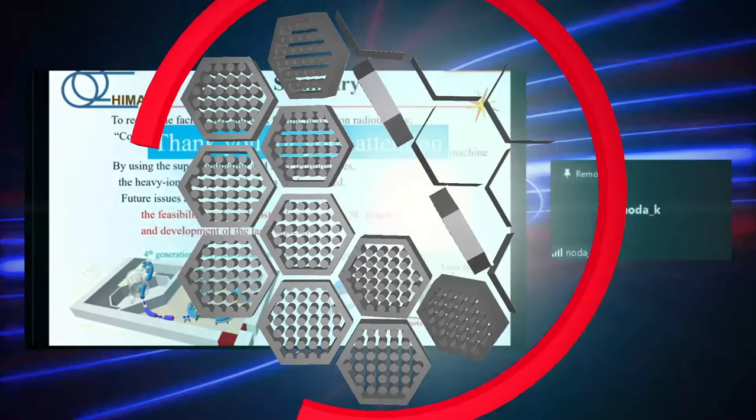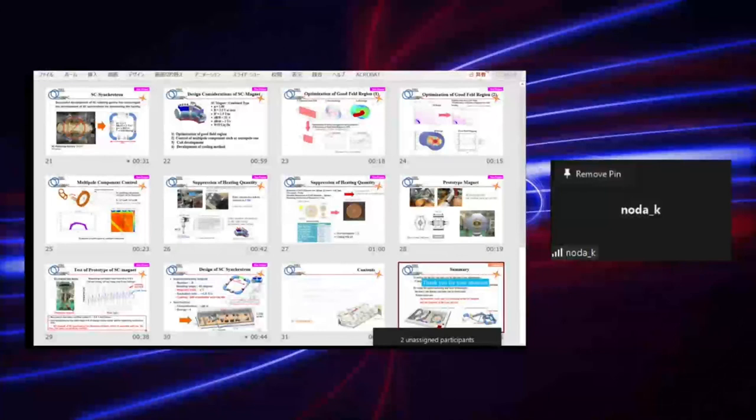My question is, what kind of field homogeneity do you need in this machine when you talk about the good field region? Is it like 100 parts per million, or what is the level of homogeneity that you require for the field?